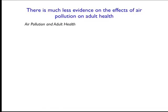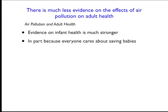Okay, so in terms of thinking about the effects of air pollution on adult health, as I mentioned at the very end of the last lecture, the evidence on infant health I think is much stronger. In part, the reason that there's been a lot of attention paid to this question is because everybody cares about saving infants and babies.